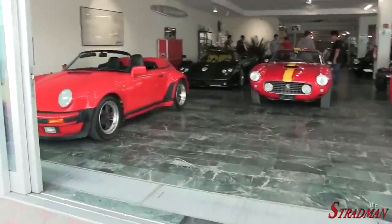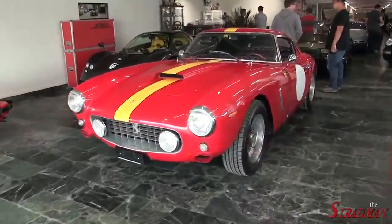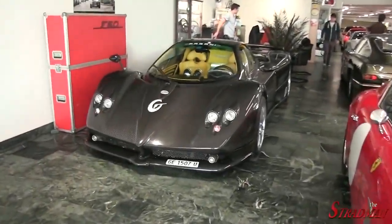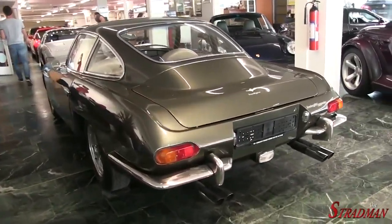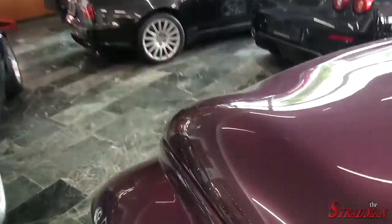We are here at Car Bugatti in Geneva, Switzerland. Let's go take a look inside. The 250 short wheelbase. Gorgeous, gorgeous vintage Ferrari. Check out this full carbon Pagani Zonda F. The weave is spectacular. Look at that interior.